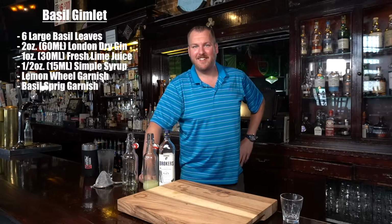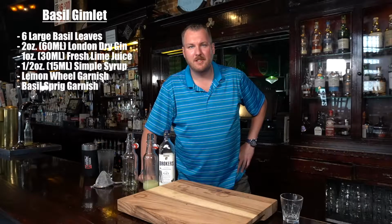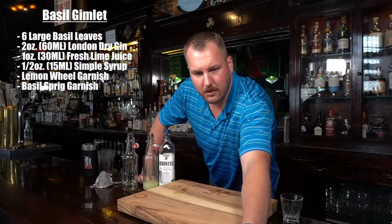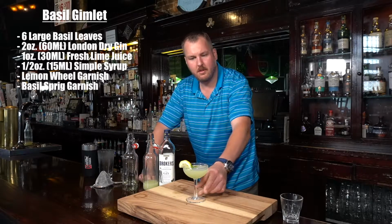What do you think? That basil really comes through. It tastes like a normal gimlet, but with basil. Would you order it again? Yeah, I would order it again. Excellent. Only if you were making it, though.